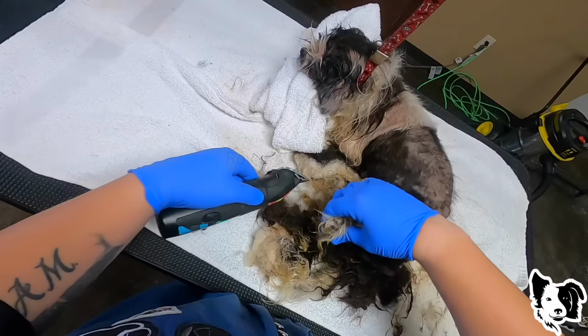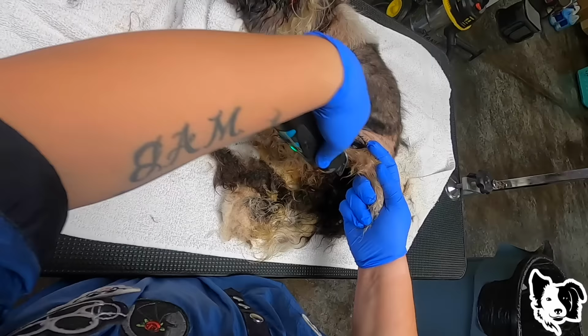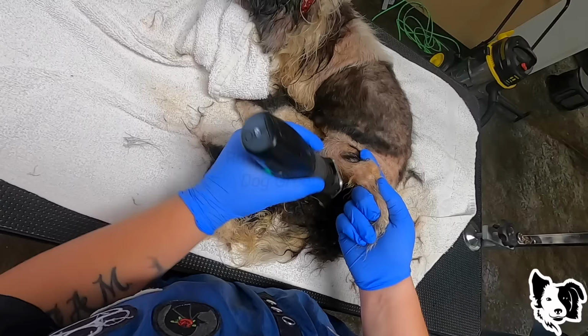And we talked a little bit about people letting their dog get this bad. And I said, yeah, I see it all the time. And so he's gonna bring his dog in next week. It gives me a little more time to work on this dog too.